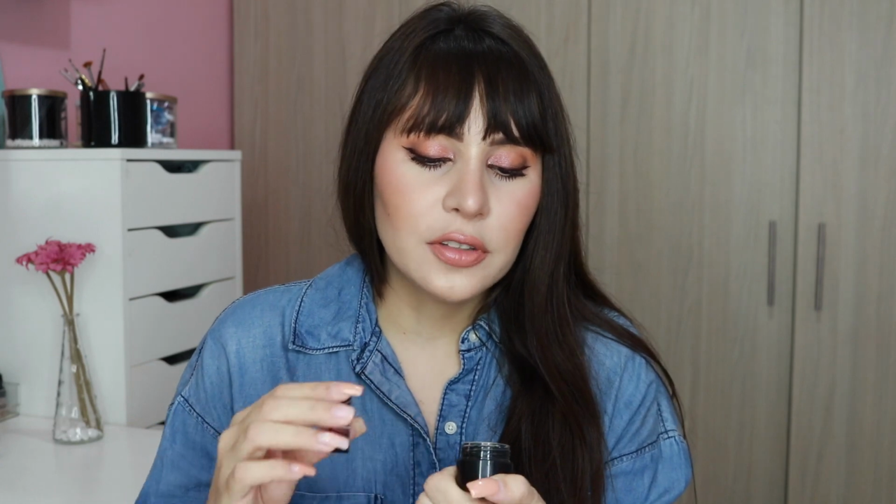This is the Kevyn Aucoin Sensual Skin Enhancer, and this product in particular, I have it in 4 shades, and I've loved it for ages. I've never gone through one. This one has been well loved. I removed a little bit of it and put it in a Z palette for my makeup artistry kit.